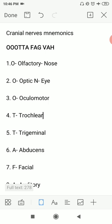OOTA in South Indian language, that is in Kannada, means food. FAG in slang English means to smoke. And va just means va. After having a huge meal and the person smoking, they will just say va, like that. So there are 12 pairs of cranial nerves in our body.